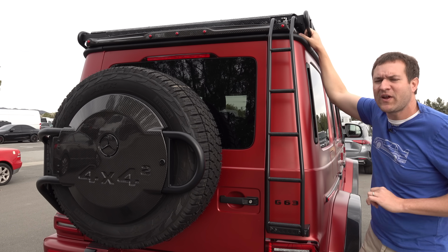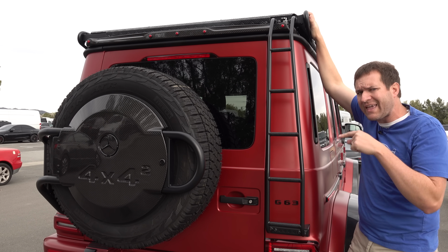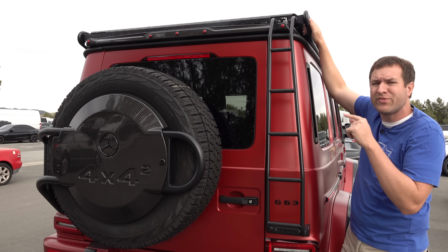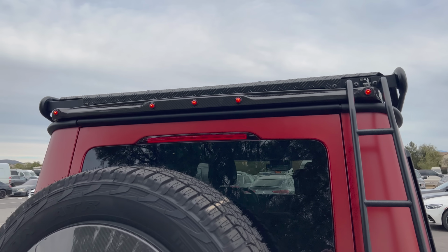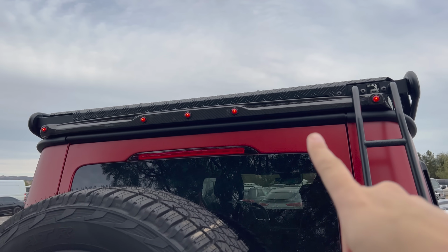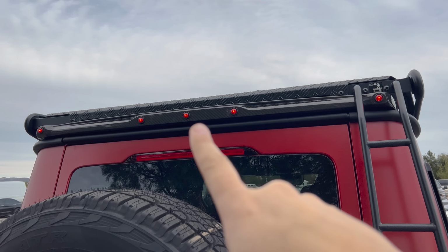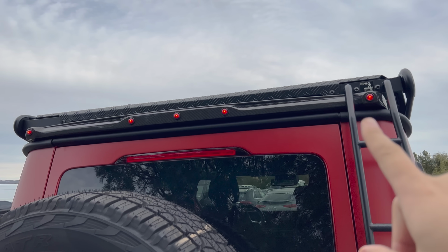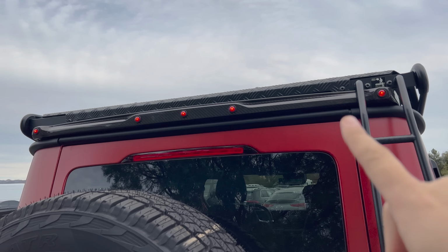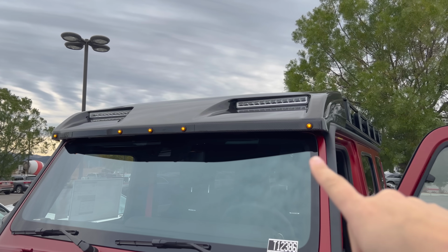And there's still more cool stuff to talk about, more changes over the standard G-Wagon back here. The roof rack is an option, but regardless of whether you get the roof rack, you will have this piece on the back with little red lights on it, a carbon fiber housing for lights. That's there for regulatory purposes. The federal government here in the United States says that if a vehicle is over a certain width, it needs to have these marker lights, 3 in the middle and 2 on the sides, red in back, and then the same thing in front, orange marker lights in front and red in back.